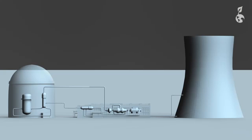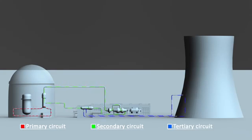Water in the primary circulation system never leaves the containment building. This water is radioactive, since it has been in direct contact with the fuel rods. Water in the secondary circulation system is used to drive the turbines and is not radioactive. The cooling circulation system provides cool water and is used to condense the steam.